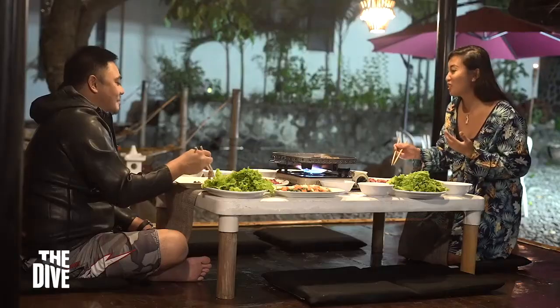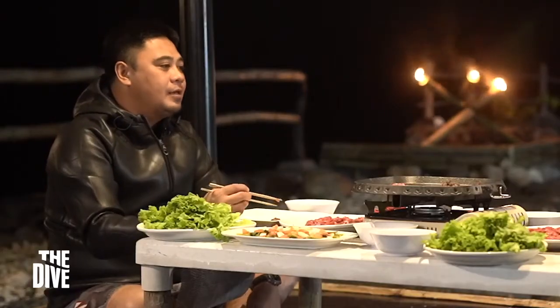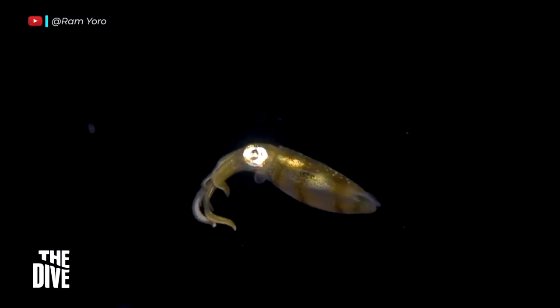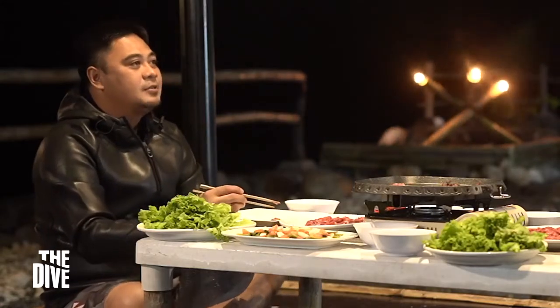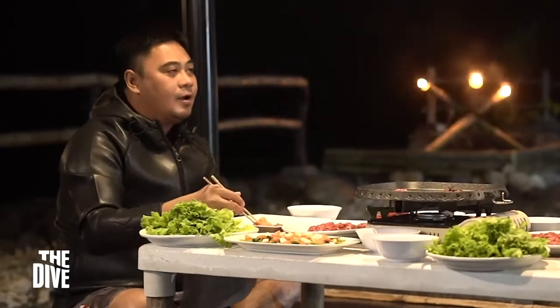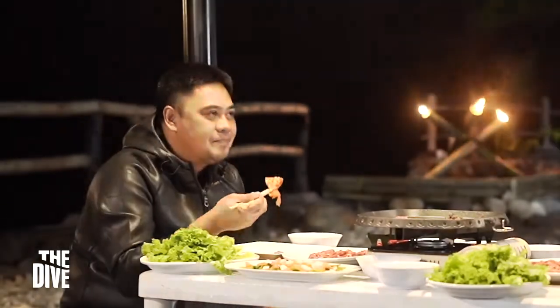So usually, gaano ka katagal nag-aantay for some unique planktons to arise? Kasi mabagal mag-collect yung plankton because they're drifters and they're bad swimmers. Normally takes, based on averages, I would say around 20 to 30 minutes. So it's nice to, when you set up your lights, expect a slow start. But you spend that time, the first 20 to 30 minutes, to practice your shooting. Fix your lighting, work out your range, so that when plankton comes, ready ka na.